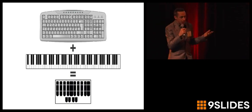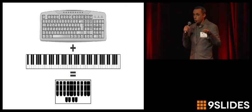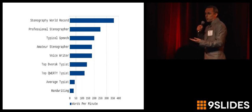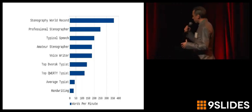You can think of stenography as kind of the combination of a regular computer keyboard and a piano. On a piano, you chord, right? You press more than one key at once, which we don't do on a regular keyboard most of the time. So that's where the speed increase comes in.